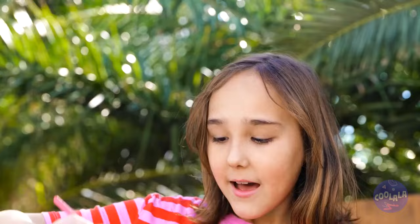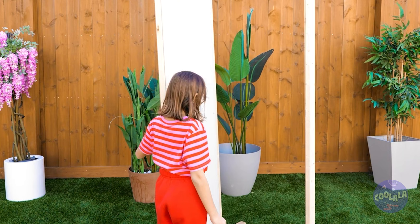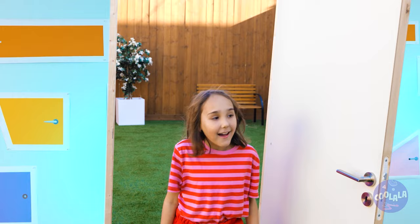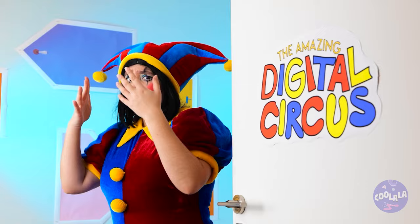Hey, look. It's Kane! I wonder what he's up to. A magic door. Think we should enter? After all, Kane's not too far behind. I guess you're part of the show, Pomni. Oh no! The door! We better look around.